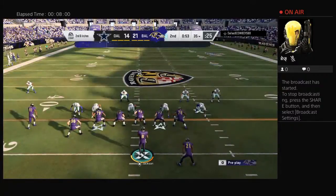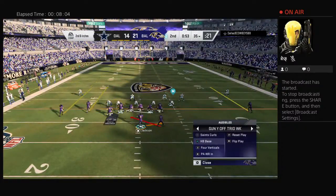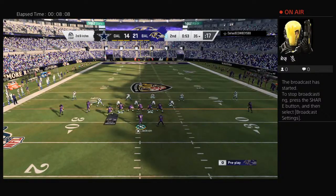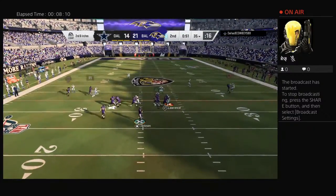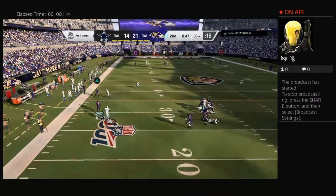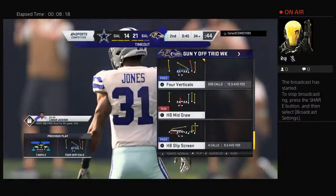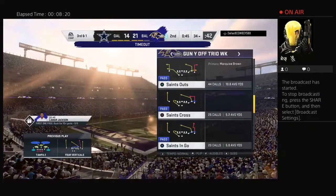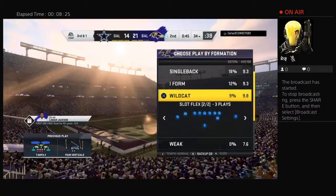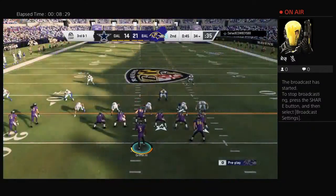Possibly a good spot here to take a shot as they come out with 3 receivers to the left on second and less than a yard. Here's Jackson. Dancing to his left. And time finally runs out. He can't get rid of the football, and he's taken down. Now the Ravens going to use one of their timeouts, as the clock will stop with 45 seconds to go in the first half.